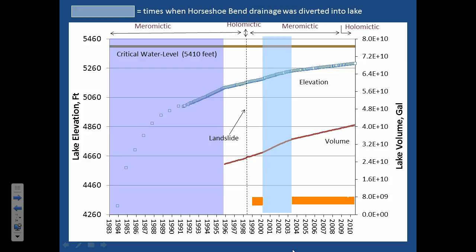So here's another hydrograph. This shows pit water level over time going back to 1983. And it was about 4260. And now we're well over 5260. And so it's gone up over 1,000 feet.